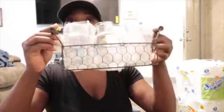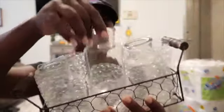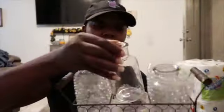I picked up two things of paper towels because that's what I went there for. And the last thing I got is another one of these three organizer things. I just love the first one, so I'm going to paint this one white as well.